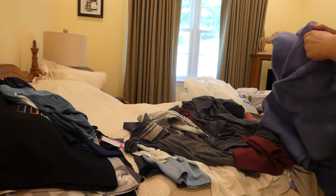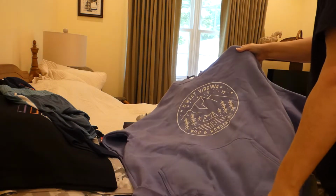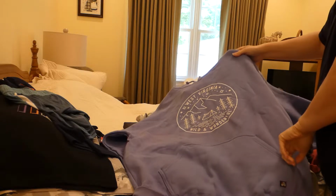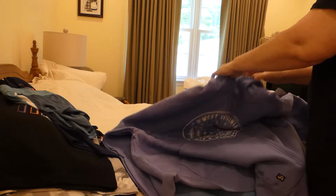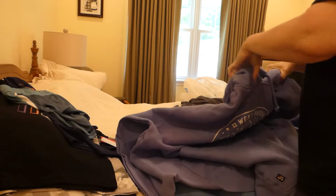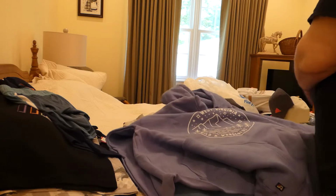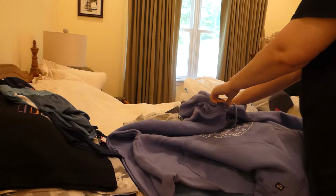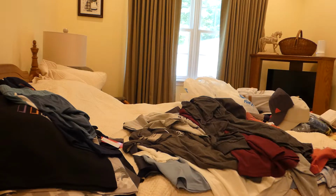So a lot of things are West Virginia specific here because we're in West Virginia. See, I got this beautiful West Virginia Wild and Wonderful hoodie, and it's beautiful. It's got the pockets, it's got the hood. This is a 2XL, which is all they had, but I love this color. They had a lighter blue as well, and it was $12.99. It's very thick, and I'm figuring it's going to shrink. So this will be nice for layering.